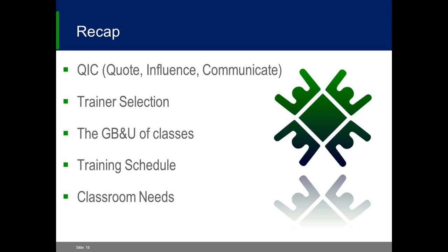Your trainer selections, 3 roles. They have to be able to transfer knowledge. They need to know your as-is process and the new software and the to-be. The good, the bad, and the ugly of classes. Put your users at ease. Get them on the keyboard quickly. The front matter concept's very important, and that will come as they go along in these role-based classes. We looked at a training schedule, some of the best business practices, as well as how to calculate your classroom needs.